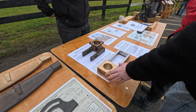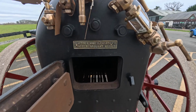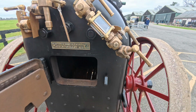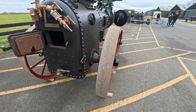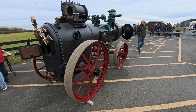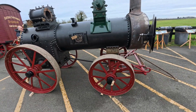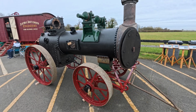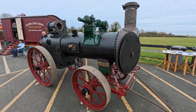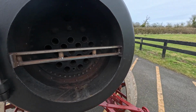Did you work that out before you cut this on the side? Yes. The engine has had a complete new firebox. And boiler. And smoke box.